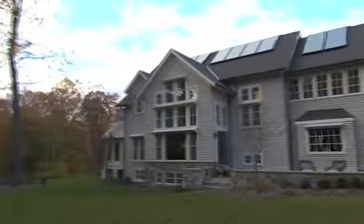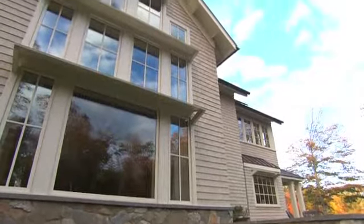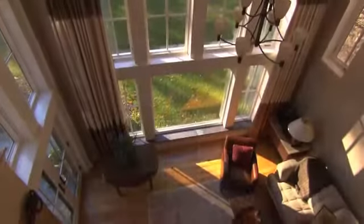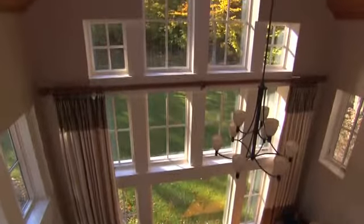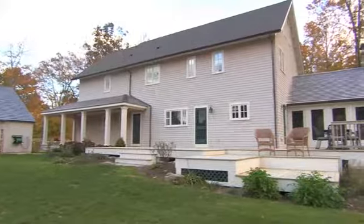There are more than 50 windows in the home in varying sizes and styles, including a wall of windows on the building's south side that reaches up several stories. The window design and placement is critical to make the best use of the passive energy from the sun. That large southern wall of windows maximizes the amount of sunlight in the home on the shortest winter days. There are a fewer number of smaller windows on the north side of the building.